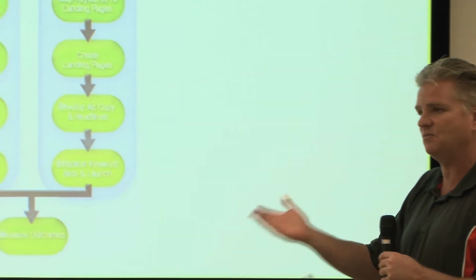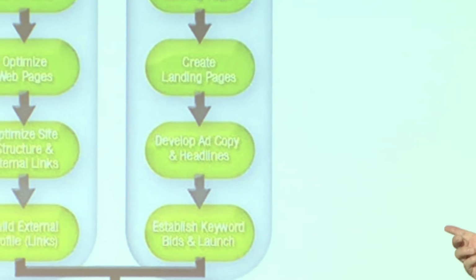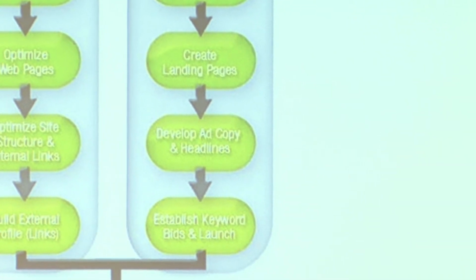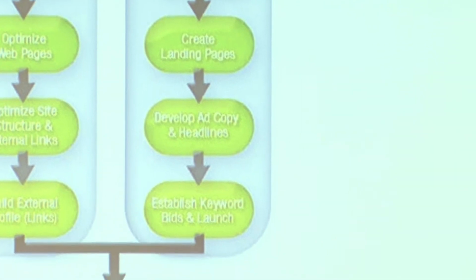Pay-per-click advertising is similar. Map the landing page and the keywords to the specific page I mentioned, so that the ad matches the specific content you're trying to sell. Create the landing page so that it says exactly what it is you do for that particular ad. Develop the ad copy and establish the keyword bid on what you're willing to pay for that.